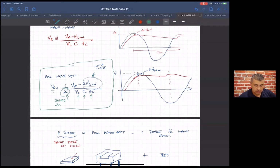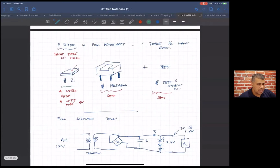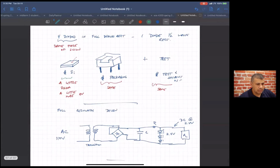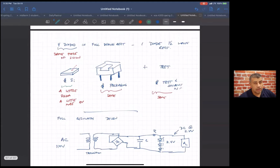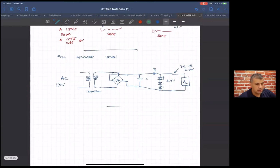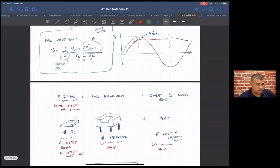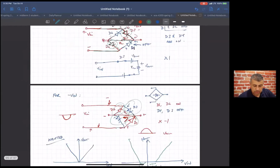I also talked a little about how using 4 diodes isn't a huge deal, because it's not a significantly higher cost or area than 1 diode, just because of the way semiconductors are. Any questions about that? You're also welcome to email me. Everybody good with that? If not, feel free to jump in later too.